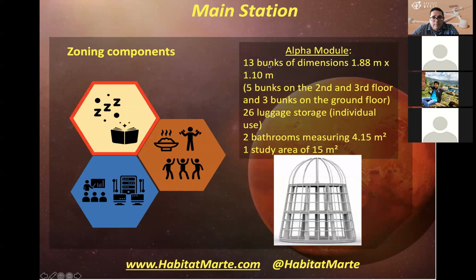In the alpha module, we have the bunks, in this case, 13 bunks for the astronauts. We are imagining that normally all astronauts sleep inside the main station. In our mission proposed to this crew, we are under a threat of a virus, and the astronauts are isolated in 7 different infrastructures. We also examine our alarm system to identify if it's a possible virus or bacteria, or just bad functioning of our alarm system. But normally the astronauts sleep here in the alpha module, in these 13 bunks, accommodating 26 astronauts.